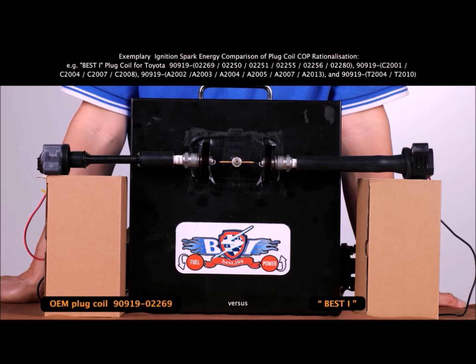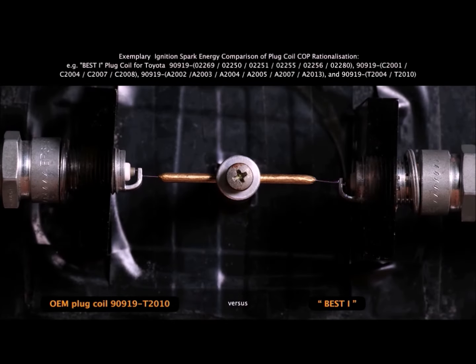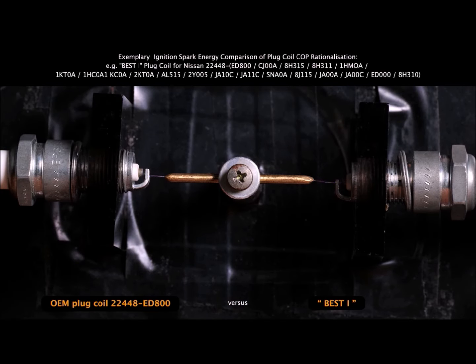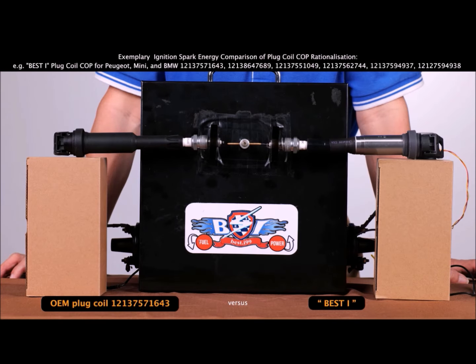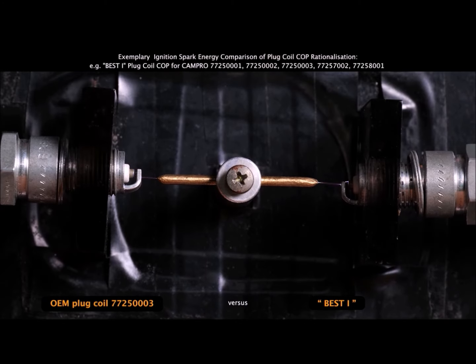An exemplar of plug coil, COP rationalization for Toyota. An exemplar of plug coil, COP rationalization for Nissan. An exemplar of plug coil, COP rationalization for Peugeot, Mini Cooper, and BMW. An exemplar of plug coil, COP rationalization for Lotus Campro.